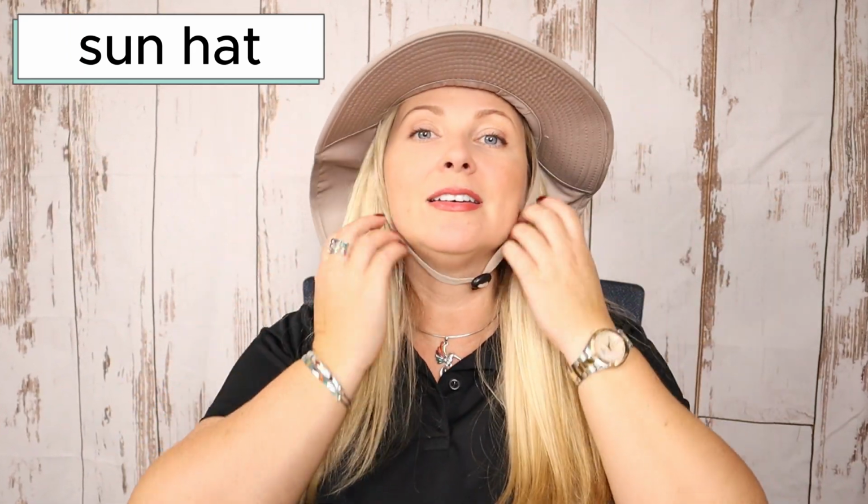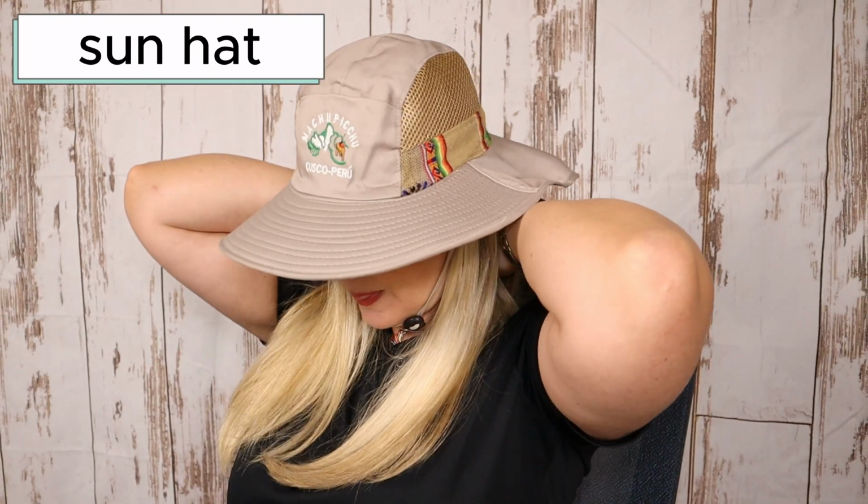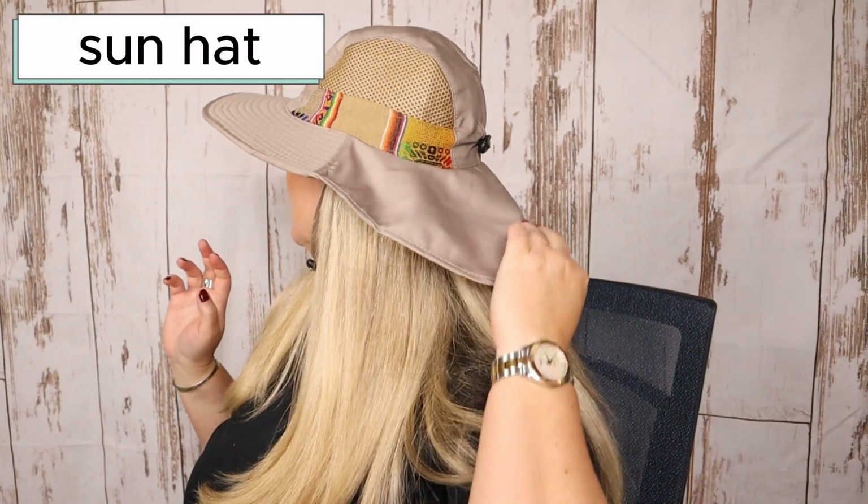So as you see, this hat is great for the sun. It covers my neck, it covers my back, it has that longer part in the back. So this hat was about 10 US dollars, that I purchased in Peru. Right next to Machu Picchu, they had a gift shop, and it has some Machu Picchu on it.